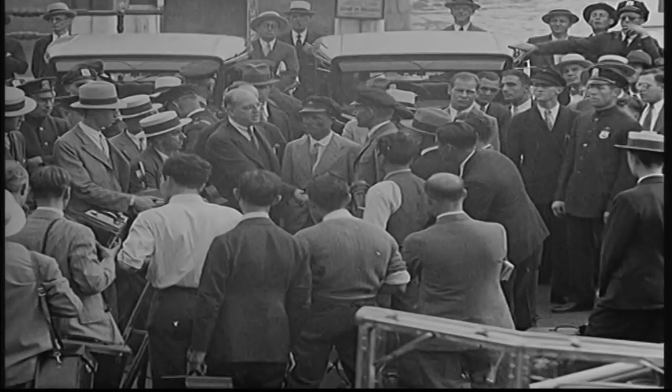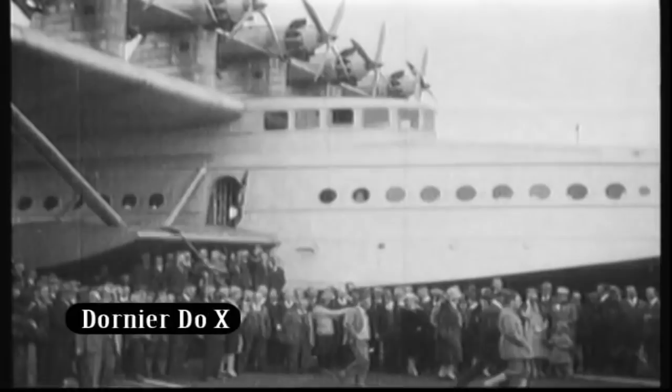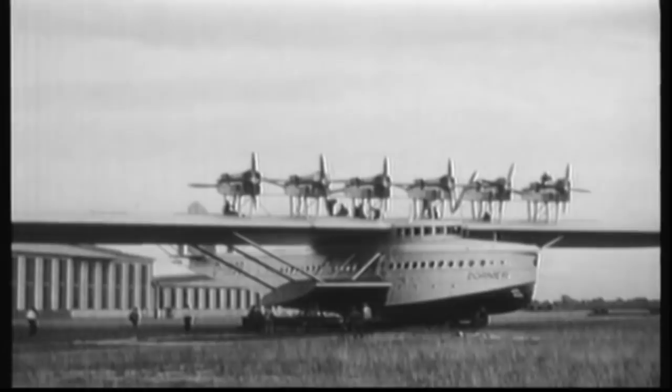Another aeroplane well suited for long-distance travel was the Dornier DOX. Like Claude Dornier's Wal flying boat, the DOX featured sponsons rather than wingtip floats. Dornier saw his flying boat as the aeroplane of the future. The enormous wings spanned 157 feet.